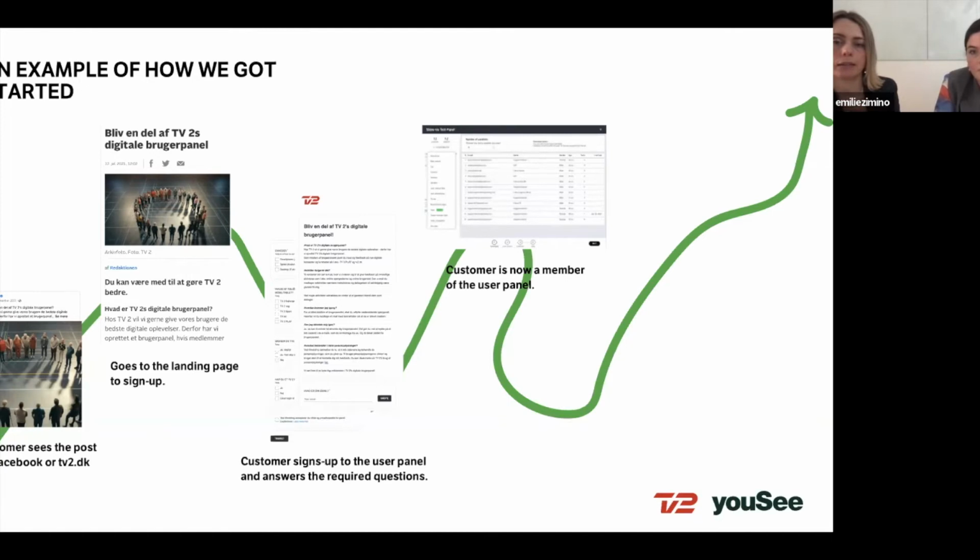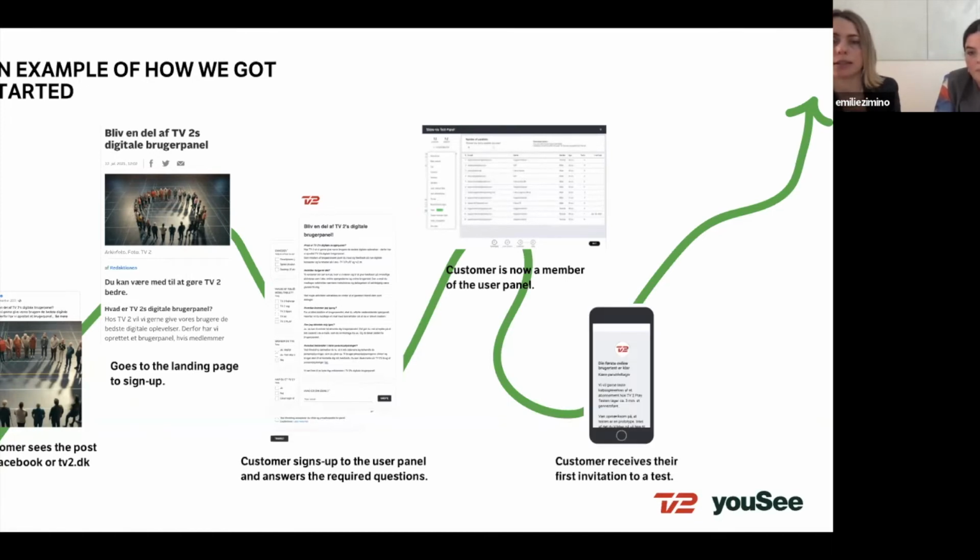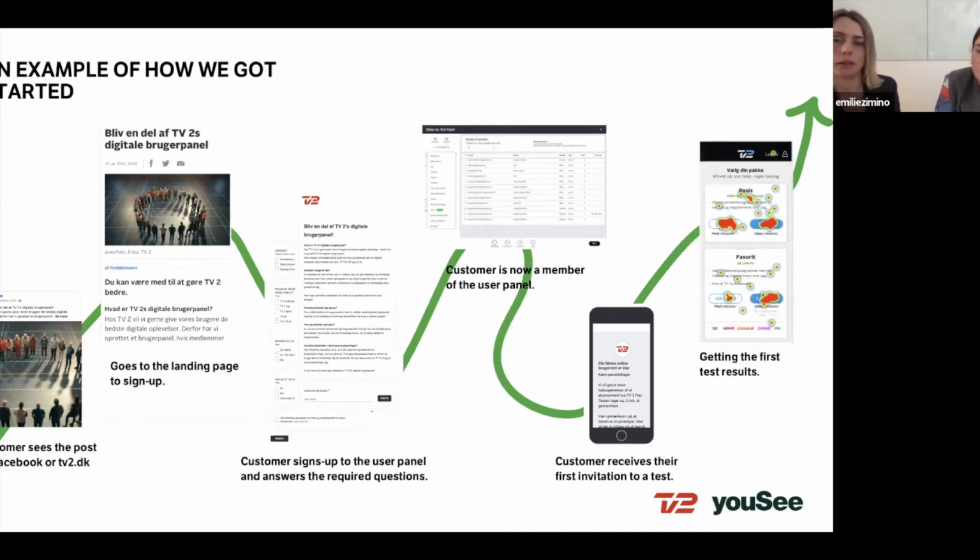And then we also try to send out the first test as quickly as possible when people sign up, so they will hear from us to begin with, and then when they finish that test, we'll get in the first results. So this is an example of the journey for users signing up at TV2. Yeah.